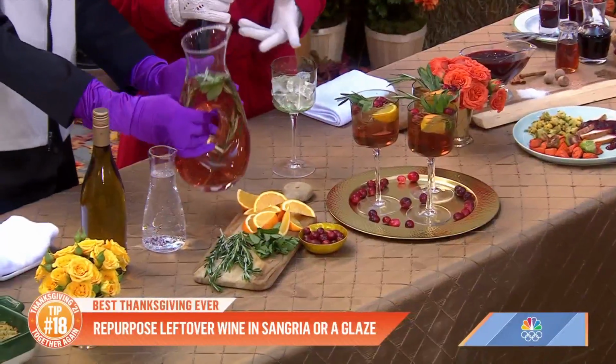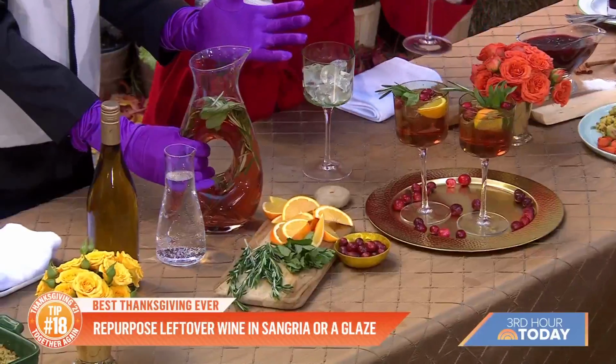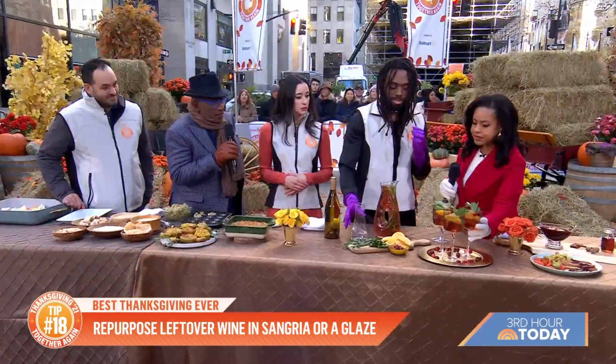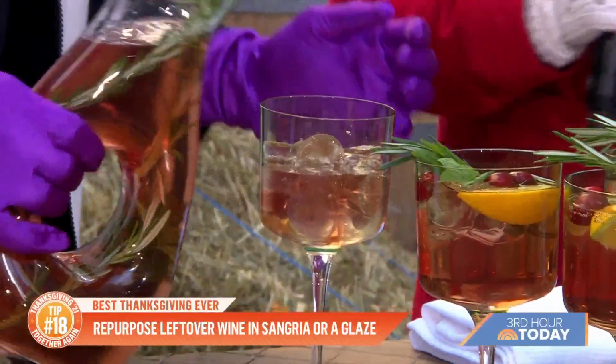Isn't this gorgeous? It's beautiful. Presentation. I feel like your guests will feel nice. It's really great for the next day. It's light, refreshing. You can add your little sparkling water. Yeah. Lovely. Just like that. Easy peasy. Pour it right in. Ooh, that's good. We only have 1 minute left. All right, let's squeeze this in.